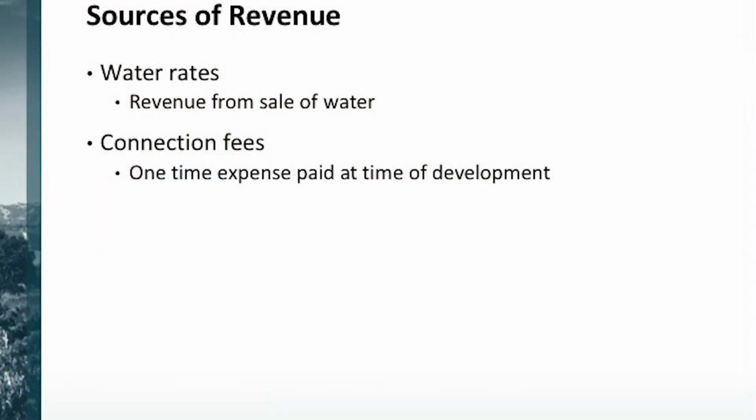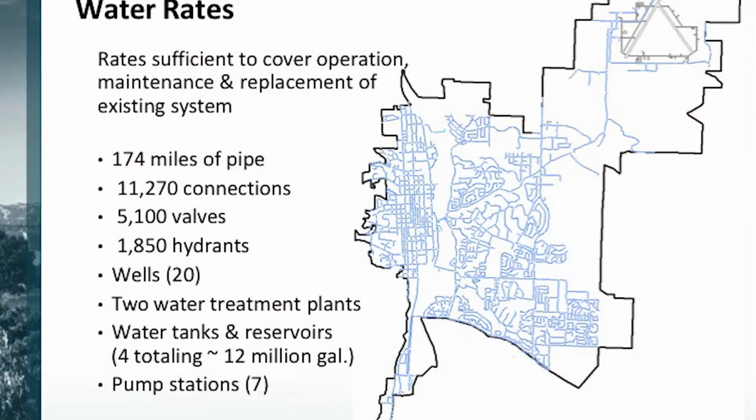So a few words on water rates and connection fees. We have two sources of revenue in the water fund. We have water rates and connection fees. Water rates is that revenue that's generated through the sale of water, through you guys paying your bill every month. Connection fees are those one-time expenses paid by development at the time of development. So water rates are used for the operation, maintenance, and replacement of the existing infrastructure.